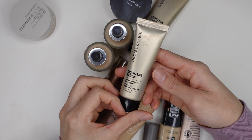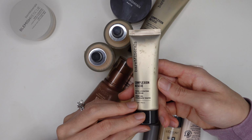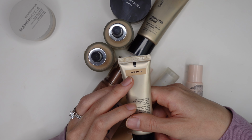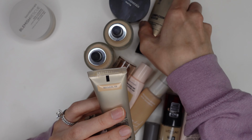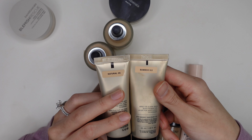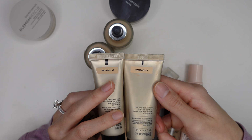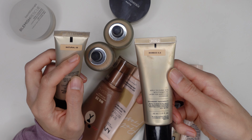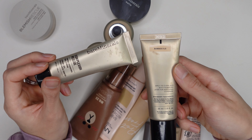This is the Bare Minerals Complexion Rescue Tinted Hydrating Gel Cream. The reason I'm decluttering this product is because it is too dark for me. This is the shade 05 Natural. And I do have one that I'm keeping. This is 5.5 Bamboo, but for some reason, you could even tell from the stickers, 5.5 Bamboo is lighter than shade 5. Natural is too peachy and dark for me, so it doesn't work, and also it's old.